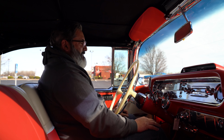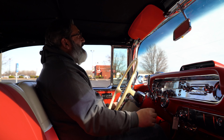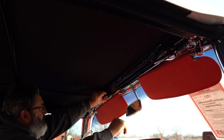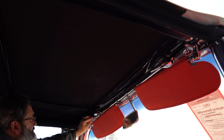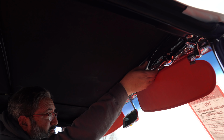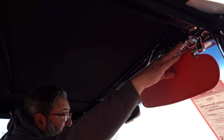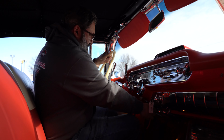Fuel injected, so you don't have to pump it. And I didn't. So now we're gonna take the top down, and here's how we do that. Kind of the same as other cars. You have these 2 handles. Little latches, yep. Real easy to do. Very nice. There's the top right here.